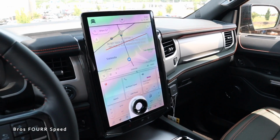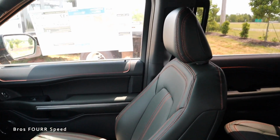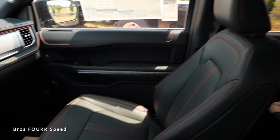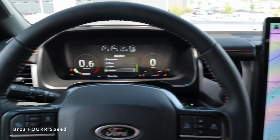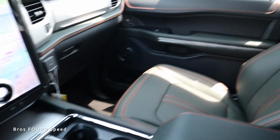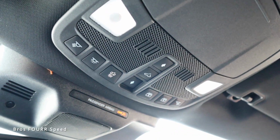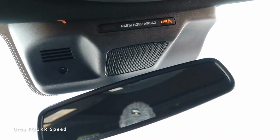I especially love the Sync 4A screen. That is super cool and it fits the interior very nicely. I love all the stitching, the black design. It certainly has that rugged off-road adventurous look to it, and yet it feels really nice and premium. The headliner is all finished off in black, and you can see the sunshade for the panoramic roof. And then up top we get a sunglass holder up there, all of the dome light controls as well as the glass roof controls, and then a frameless mirror.